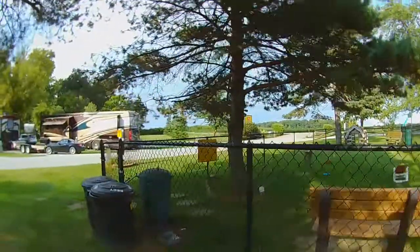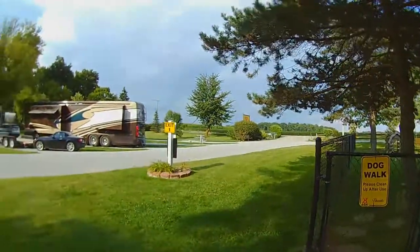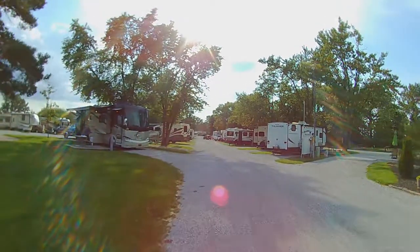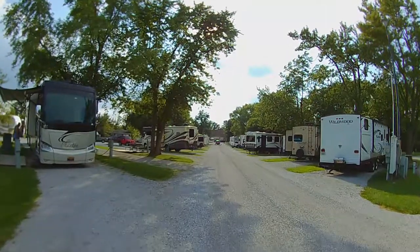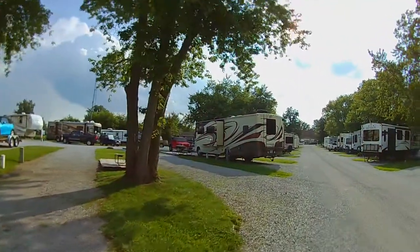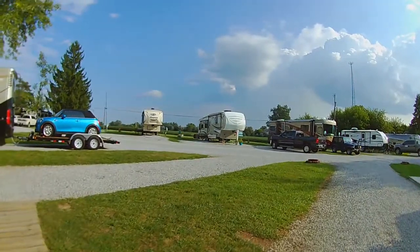Also, this campground promotes recycling, and one of their recycling cans is here at the front dog park area. They have several trash cans sitting around. See all these, they have a lot of pull-thru sites, and that's what we got, but they also have some back-end sites.